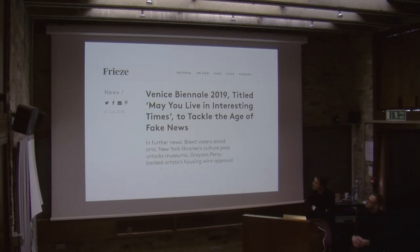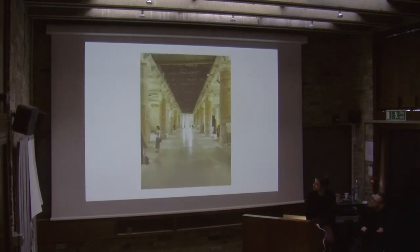And it's funny how, when it was announced, the idea is tackling the age of fake news and digital dissemination of information and all these things. And in other news at that point, Brexit vote to support arts, New York Libraries Culture Pass, unlock museums, raising Paris back artists' housing, all these things happening at that point, which was July last year. And I guess Ralph's idea is that through art we're going to talk about these things.